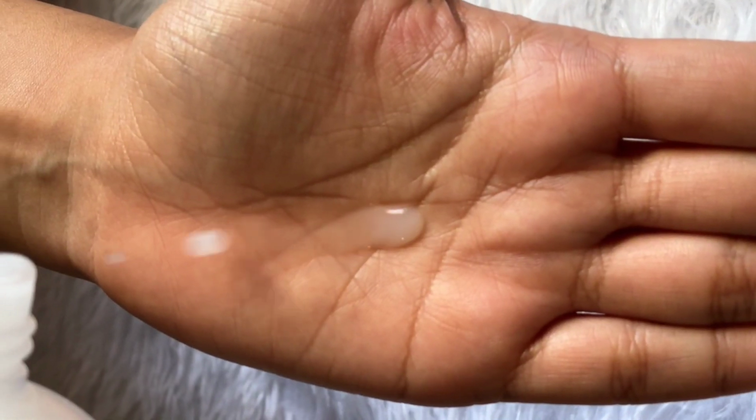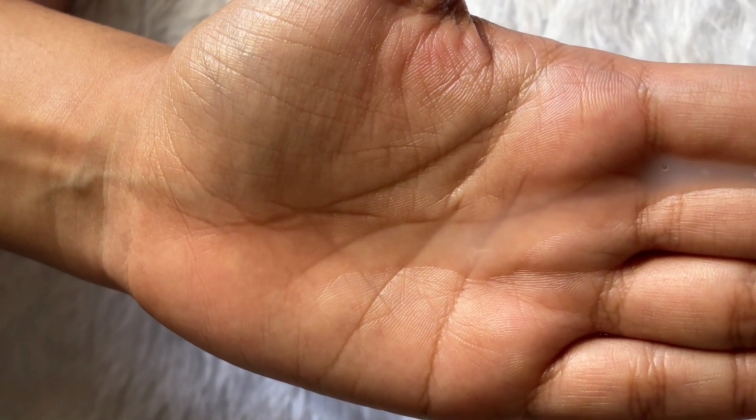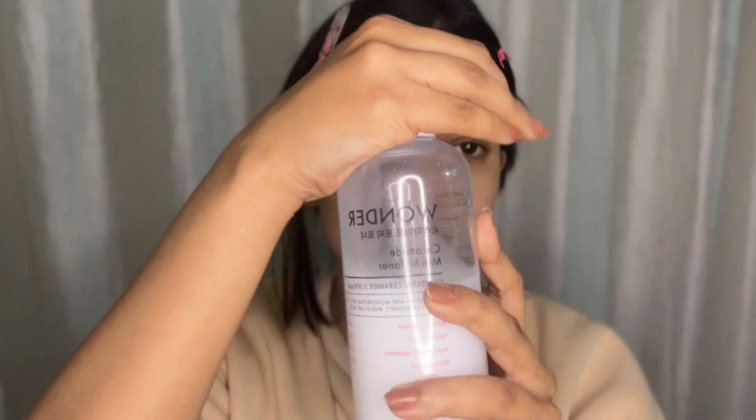It has helped me strengthen my skin barrier. It soothes and hydrates my skin and my skin really gets plump and glowy after I use this. There is a reason why this is sold out. I just really want it to come back in stock. I hope it really does. I just pat it into my skin using my palms.